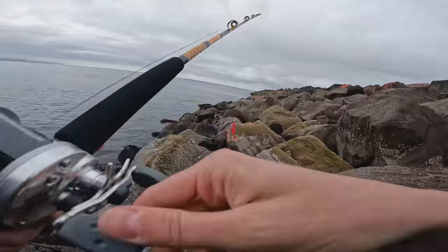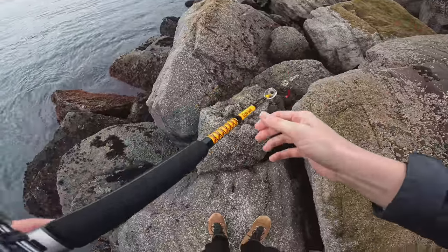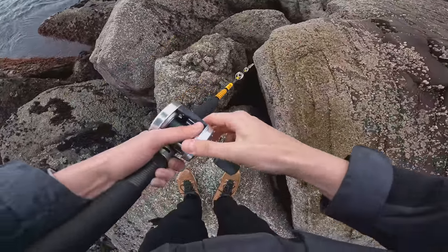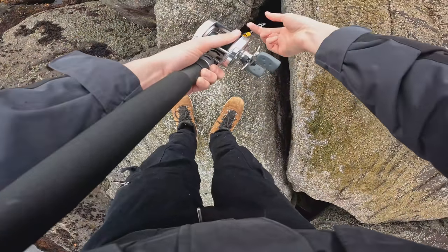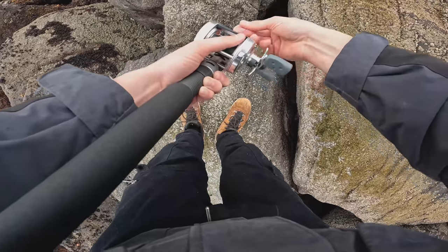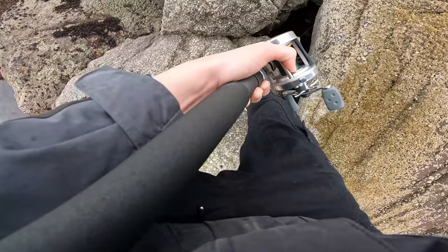Bro, Alex! I just lost a huge lingcod. I don't know if you guys saw that, but that was a big, big lingcod down there. Let's see if we can get him to bite again. That thing was a monster. I was thinking like maybe they're hiding in these holes because the tide's out.